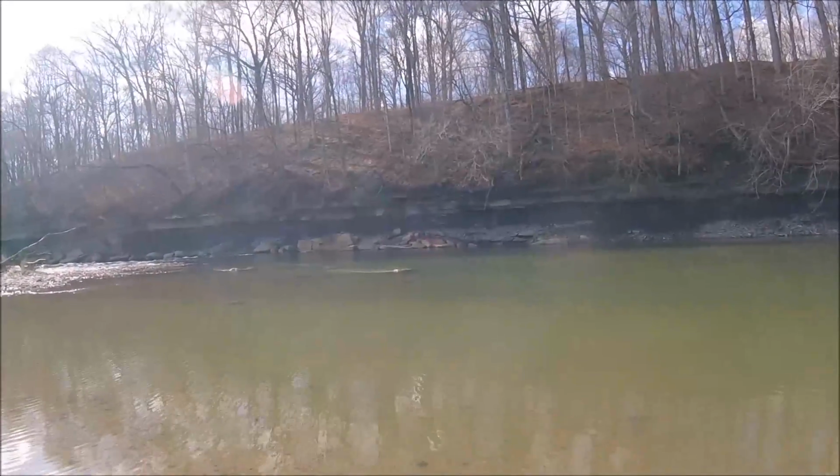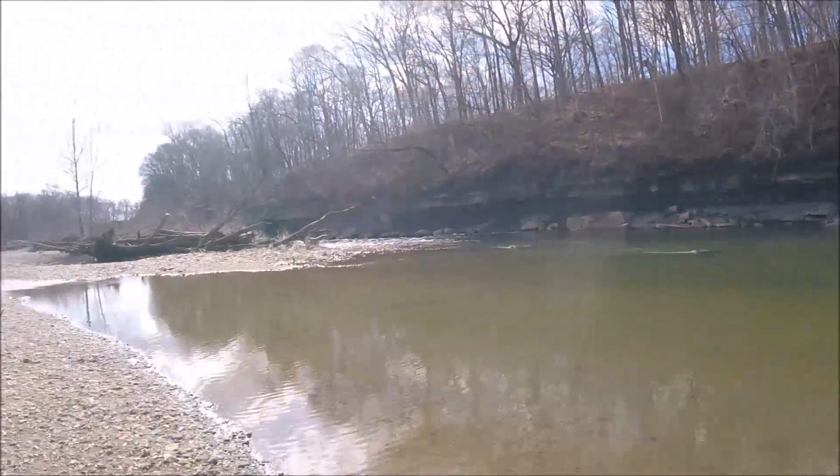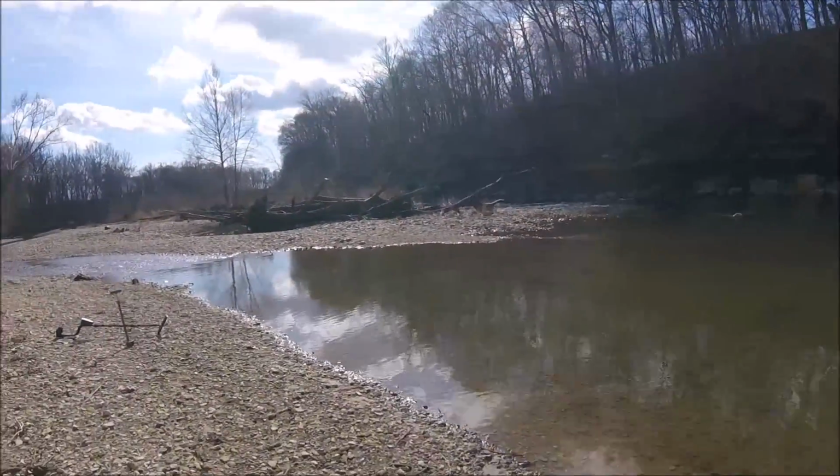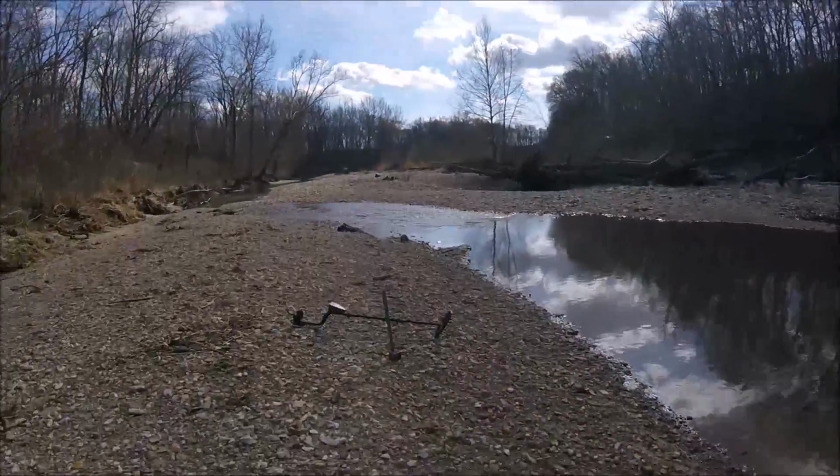See where those rocks have fallen down. I'm going to try to get over there and look at those rapids. I have to pick up my toys.